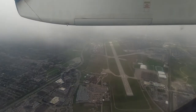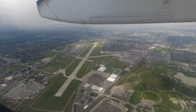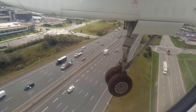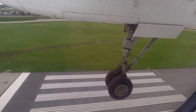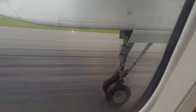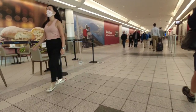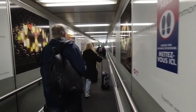As the clouds clear, we can see the Danforth Airport below. Then we land at Pearson. Yep, stay over in Toronto. Sandwich looks good, but no time for lunch. On to our next flight.